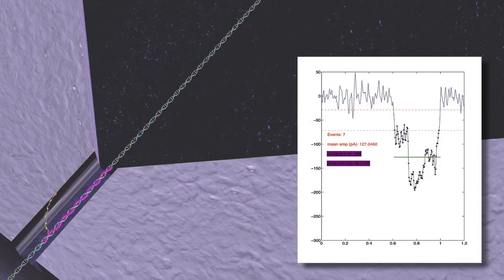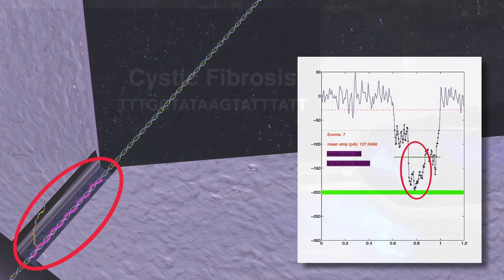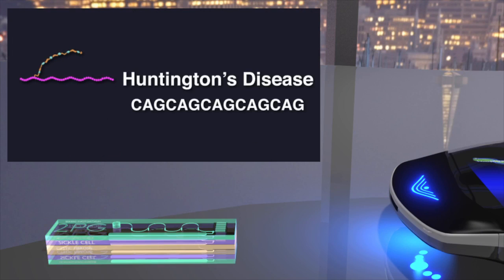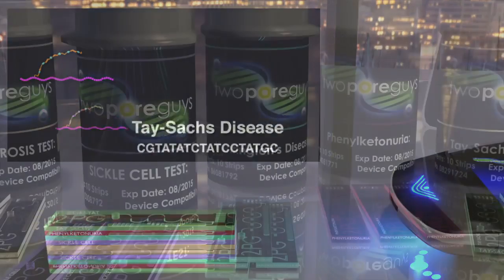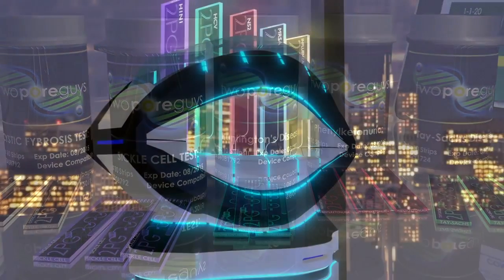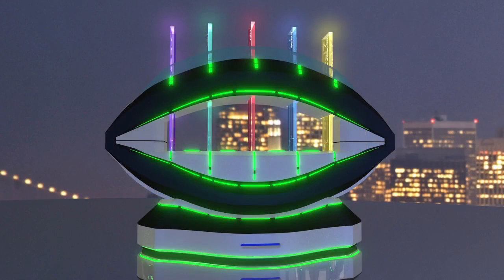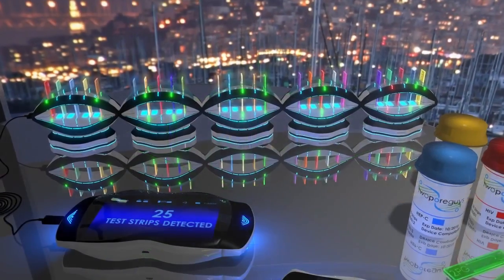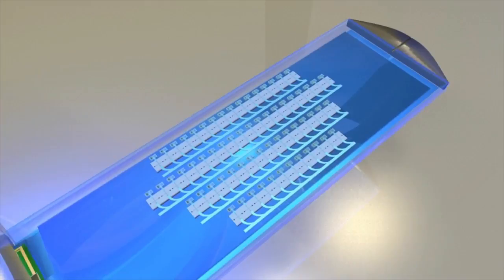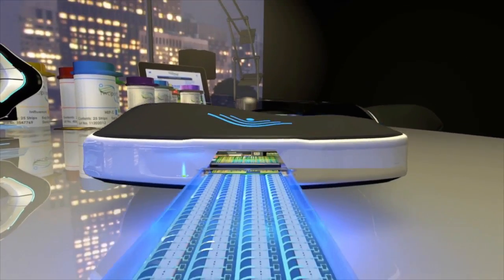Here we see the probe has found the gene mutation of interest, yielding a positive test result. To detect any gene, we only need to create a probe for that unique DNA sequence. These tests can also be placed on test strips separately. Multiple tests can be performed at the same time by using multi-strip hubs, and hubs can be daisy-chained for further extensibility. Test strips can also have multiple chips, improving time to results and test sensitivity.